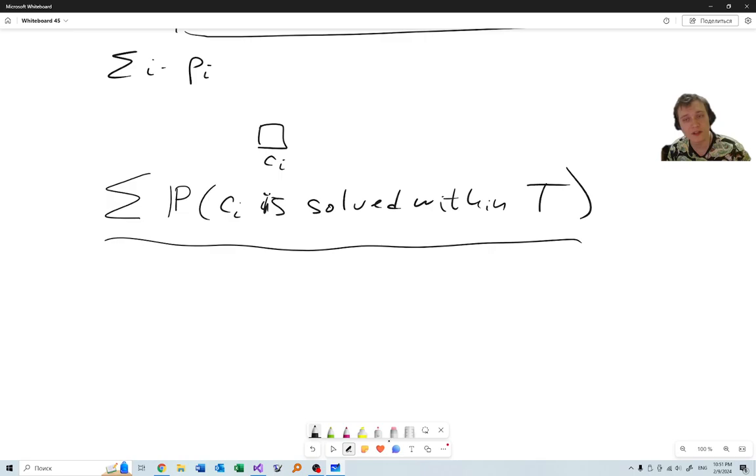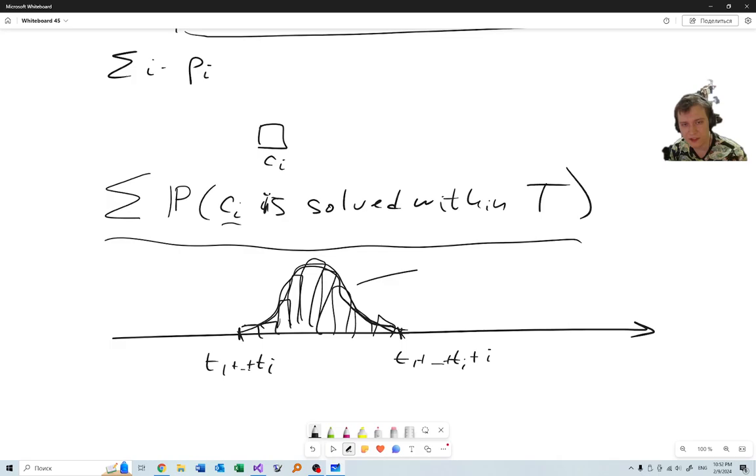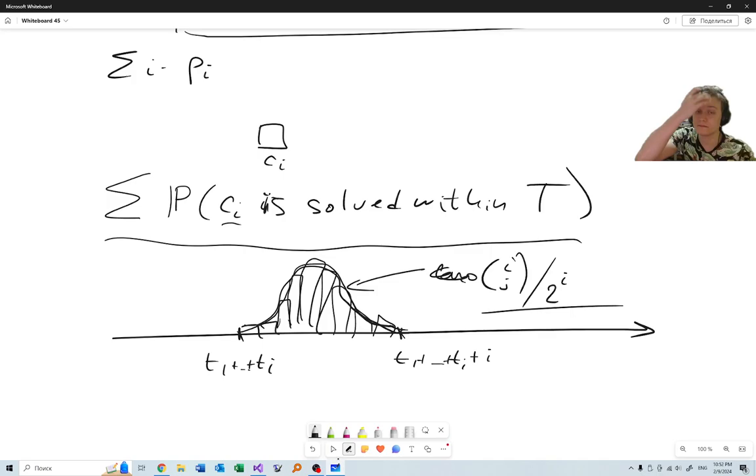So how is the distribution of the time point at which we stopped solving ci and succeeded? It's like a binomial distribution. It starts at t1 plus etc. plus ti and ends at t1 plus etc. plus ti plus i. And here we have choose numbers, so the height of each column is choose of i, j divided by 2 to the power i. And we need to cut it at point T.